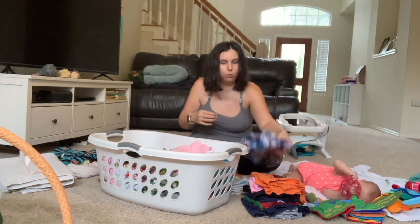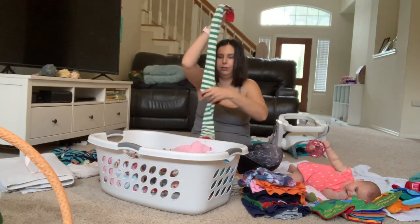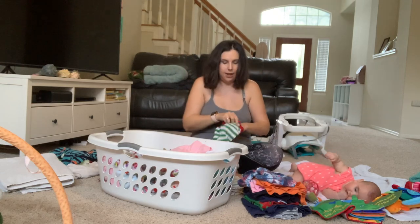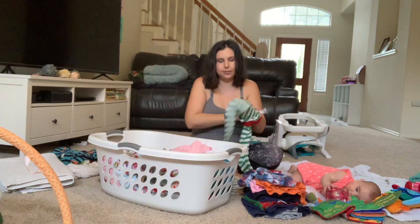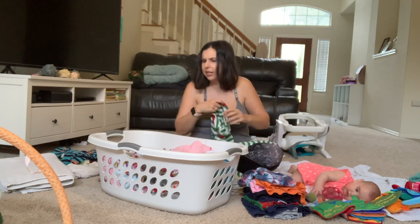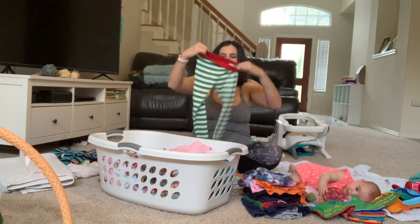This is another one Libby's been wearing all the time. And there are her little elf pants. And I think that's all I wanted to talk about right now. I just gotta get this last one folded. I'm gonna try to get this folded real quick before we leave.